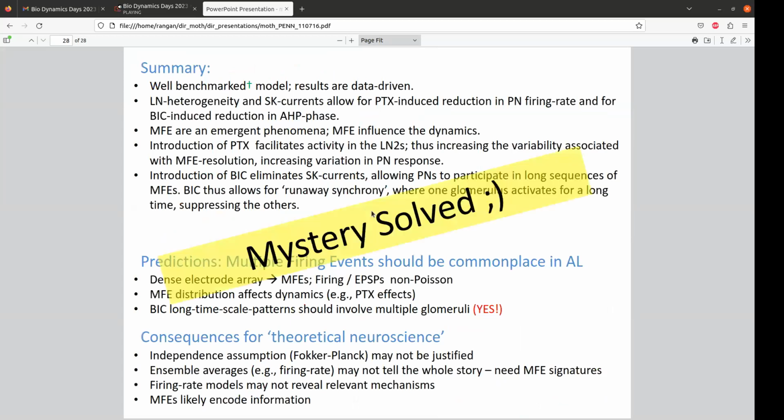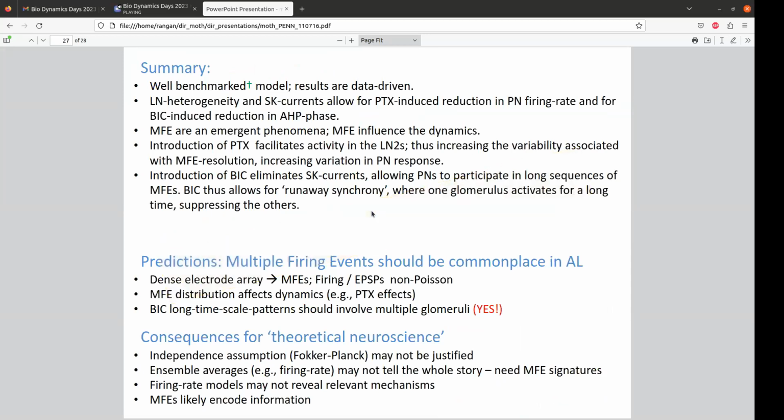So that's it. I think I'll stop here. Perhaps the mystery is solved, although there's of course more experiments to look at and more phenomena to think about. But in summary, we believe that the mechanisms that I mentioned so far, heterogeneity and slow intrinsic currents, can be used to produce a simple model of the moth antennal lobe that explains a host of phenomena, the ones that I showed you so far, and which points towards a dynamically active operating point, a dynamic regime, where neurons, even in the absence of input, can collude to produce these short bursts of synchrony, which we call multiple firing events, which have interesting dynamic consequences.